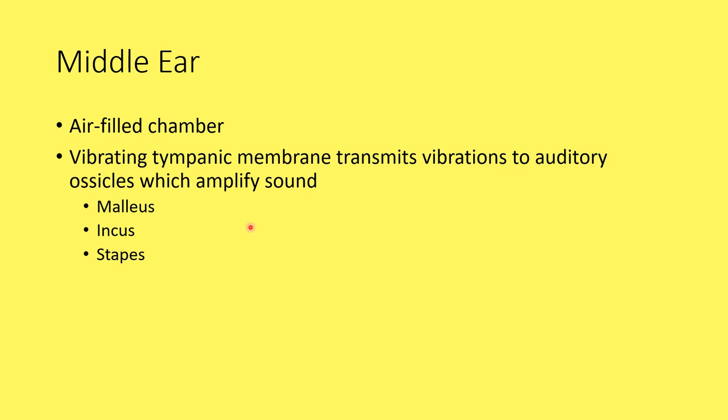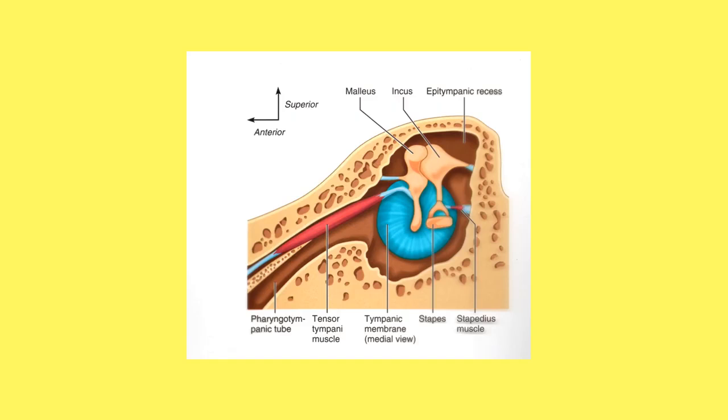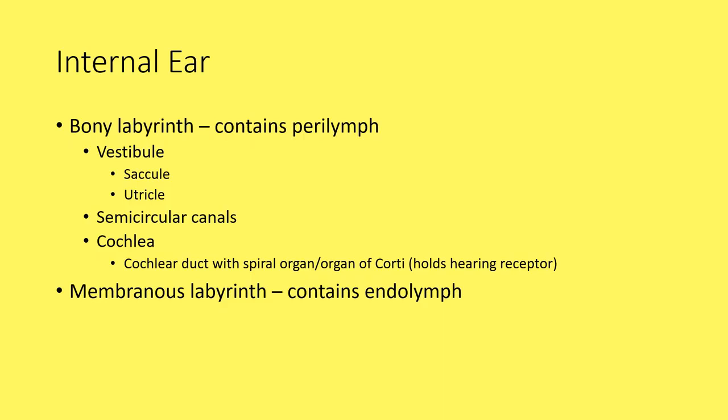So I said it's going to transmit those vibrations from the eardrum to the auditory ossicles, which amplifies the sound. Those auditory ossicles are known as the malleus, the incus, and the stapes, and this is shown right here as the order that they are in. And then the internal ear is also where the sensory receptors for hearing are. The sound waves have been amplified, the receptors will be stimulated, and then they will send the electrical impulse to the auditory section of the brain for interpretation of that sound.